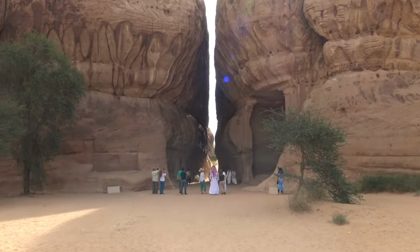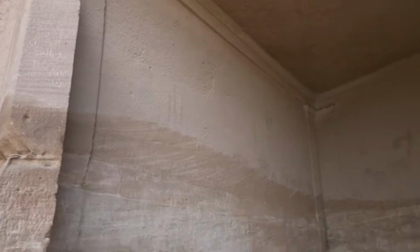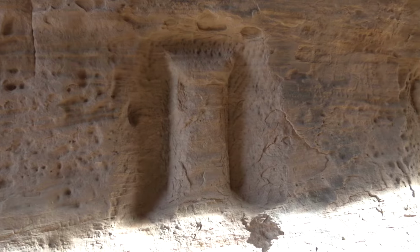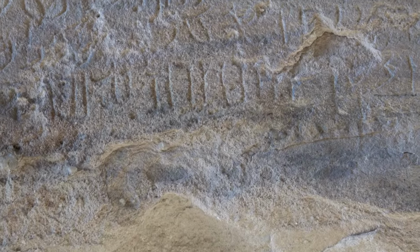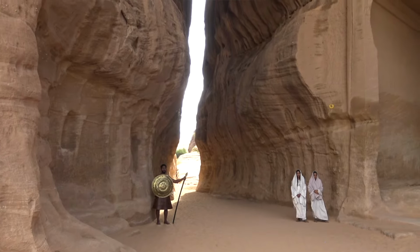Our final stop is the Sikh. For the Nabataeans, this was the most spiritual place in the whole of Hegra. Now, this wasn't a tomb. This really deep incision into the rock was an assembly area for the elders. And next to it, the Sikh itself, this was where certain high-class travellers could put their own gods in the various niches. And some left graffiti. And the Sikh was heavily guarded. You had to be somebody special to be able to get through here.